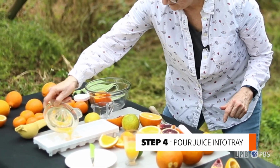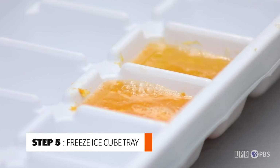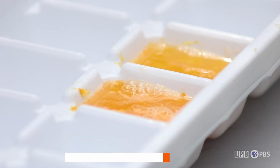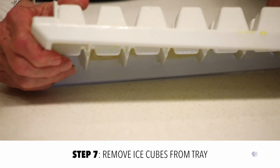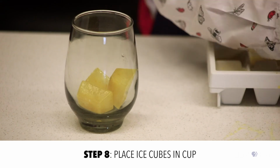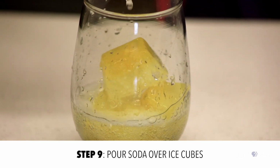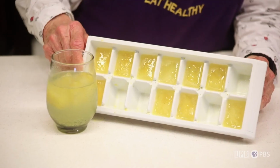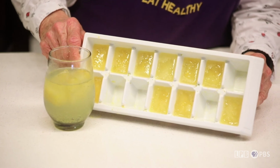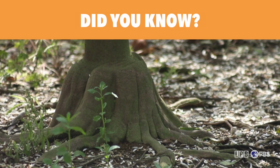Right here we have 2 ice cube trays filled with either lemon or orange peel and some juice with that, and we're going to freeze it, then take it out of the ice cube tray, put it in a bag. We can use that for a burst of flavor in your water, or defrost as many cubes as you need to flavor something that you're cooking. So add a little zest to your life. Make some zesty ice cubes. Great idea.